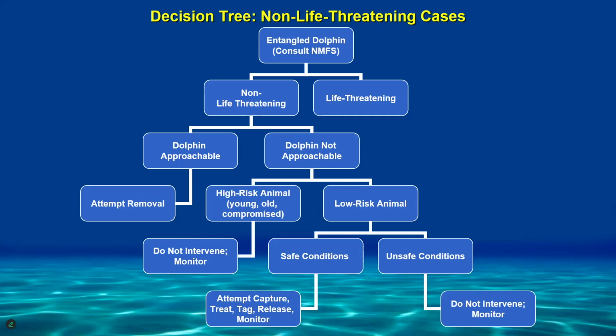If the dolphin is approachable, we can attempt removal. If it's not approachable, and it's a high-risk animal that's young or old or compromised, then we don't intervene, we just monitor. If it's a low-risk animal and the conditions are safe, then we may attempt to capture, treat, tag, release, and monitor the animal. But if it's a low-risk animal and the conditions are unsafe, then we don't intervene, and instead we monitor.